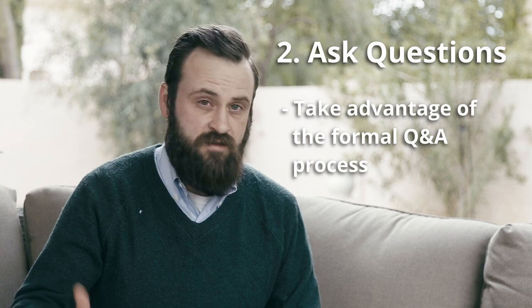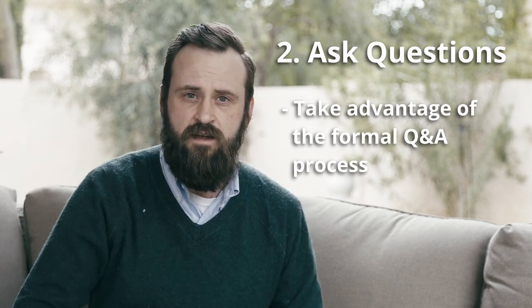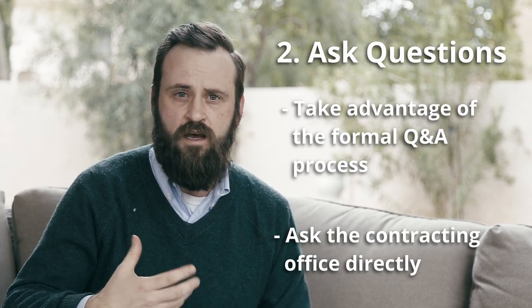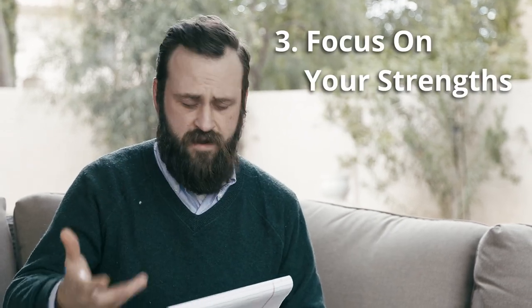Now, the contracting officer will answer every single question submitted, and that's the best way for you to clarify some ambiguous terms. Also, if you miss the Q&A or you need an answer before that Q&A is released, it doesn't hurt to just pick up the phone and ask. The CO will let you know if it's not appropriate to answer the question, but you might as well give it a shot. Okay, tip number 3, focus on your strengths.